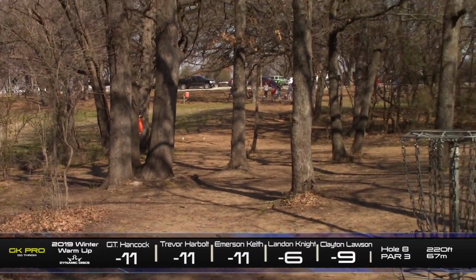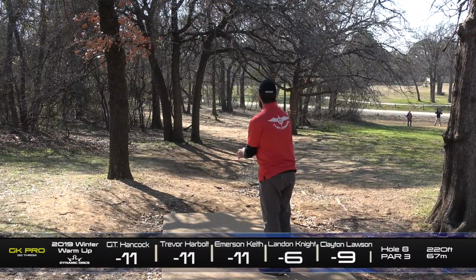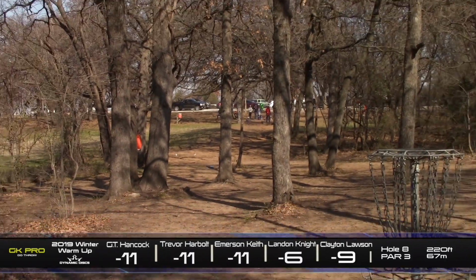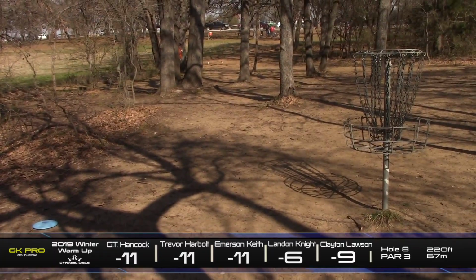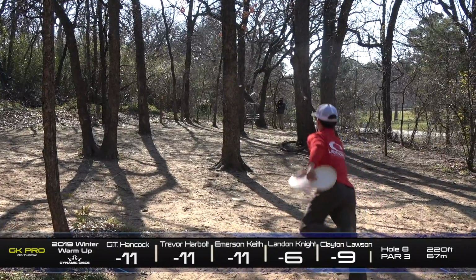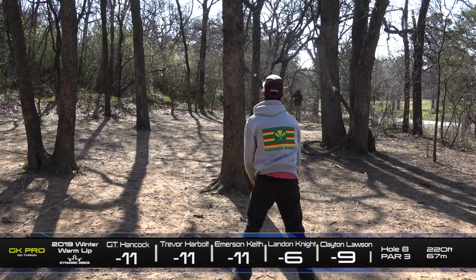And yeah, Emerson hits that first tree. That might not be able to putt. Yeah, he's probably about 50, 60 feet from there. Landon putting out a nice looking shot. Oh, the love tap. Good tree. Yeah, very good tree. Emerson, that's a good try. Right on line.